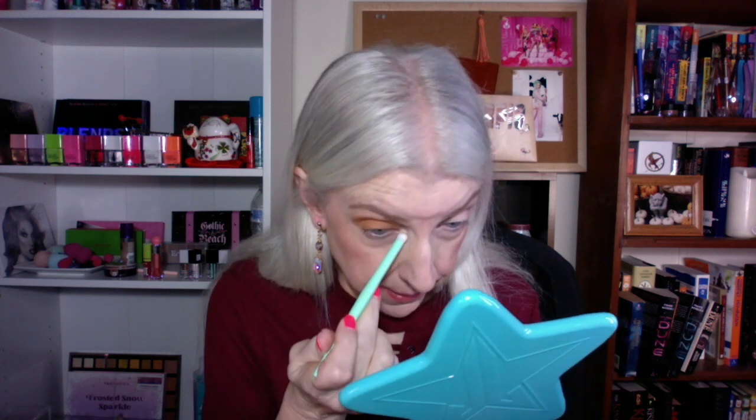All right. And then the highlight can be used as a highlight. So let's take a small brush and go into that gold highlight and use that on the brow bone and the inner corner. Because why not? Do you ever use your face highlight as brow bone or inner corner highlight? I do that all the time. Okay, so we've got the gold on now.